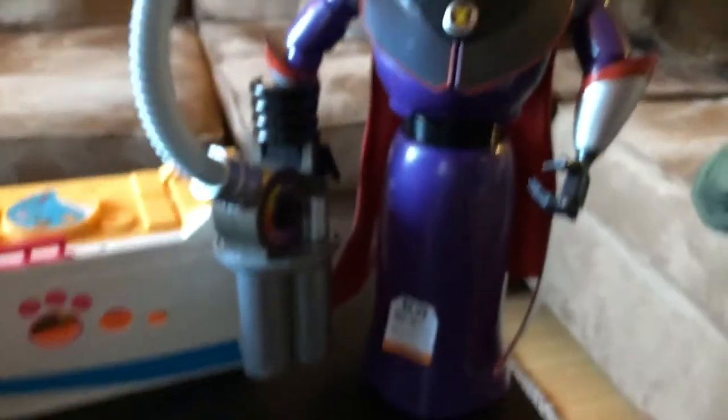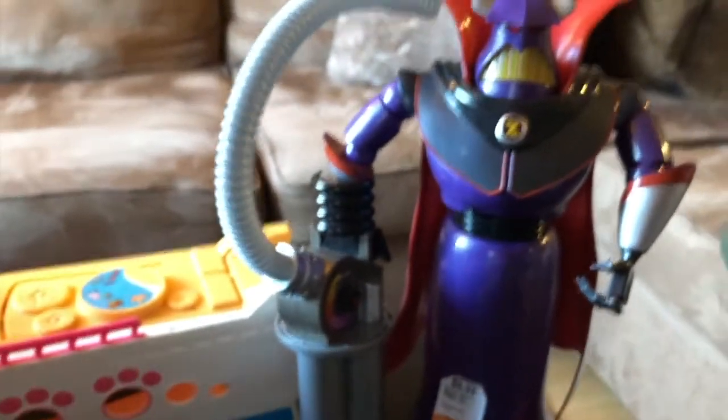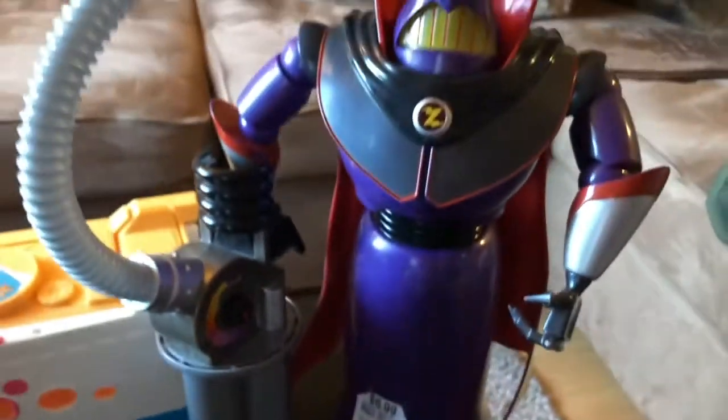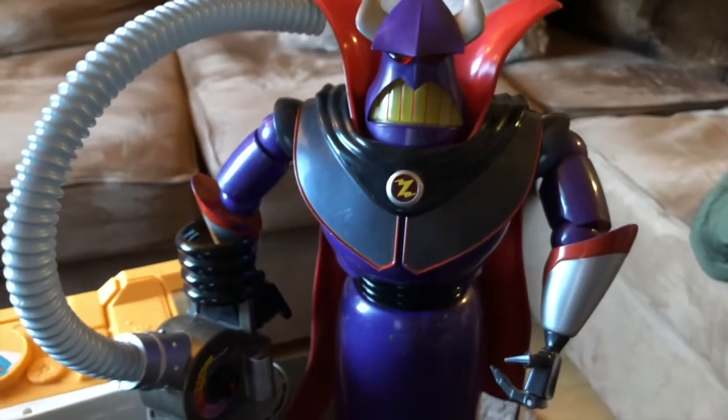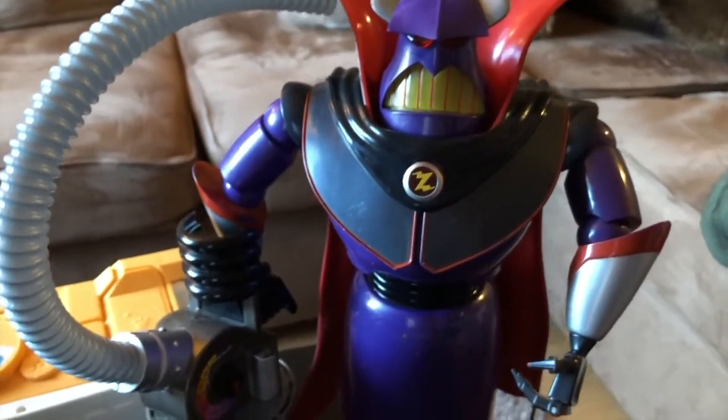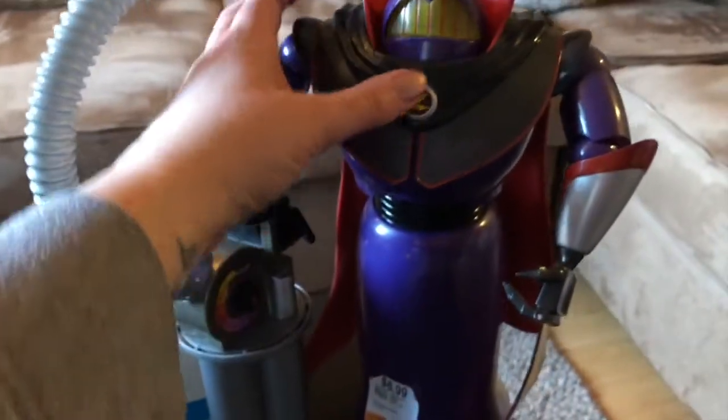So the first thing we have is from Toy Story, and it's Zurg from Toy Story. And I checked the comps on this one. And we purchased him for $6.99, and the latest comp is that he sold for $40 on eBay, so not a bad purchase on that. And he's actually really cool.